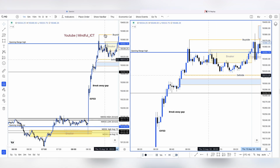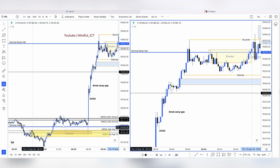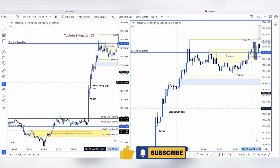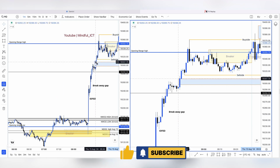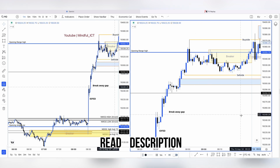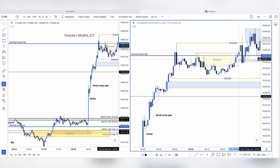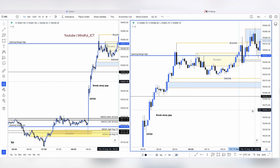Zooming out, we see the energetic run at 8:30 a.m., and the new day opening gap is within this breaker block. Price moved rapidly to the upside after tapping into the new day opening gap at 8:30 a.m. There's a breakaway gap followed by a brief consolidation, then a move above to create the buy side. ICT's focus at this point is for the price to return to the fair value gap, act as an inversion, and attack the sell side liquidity, ultimately reaching the gap formed after the consolidation.